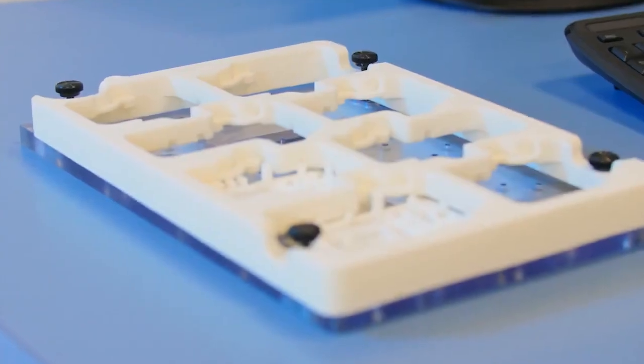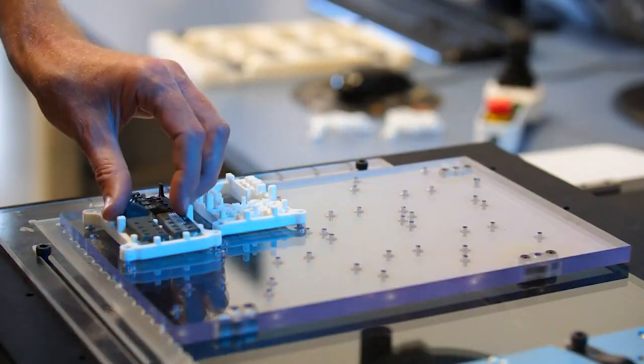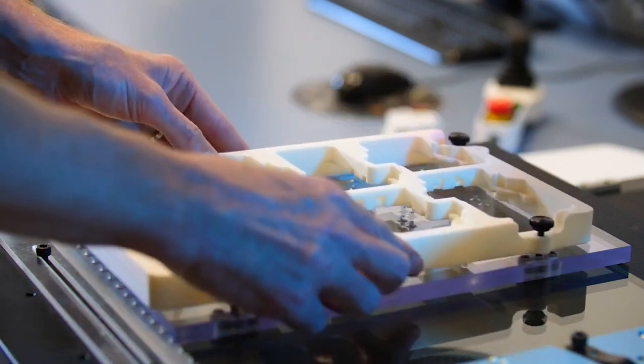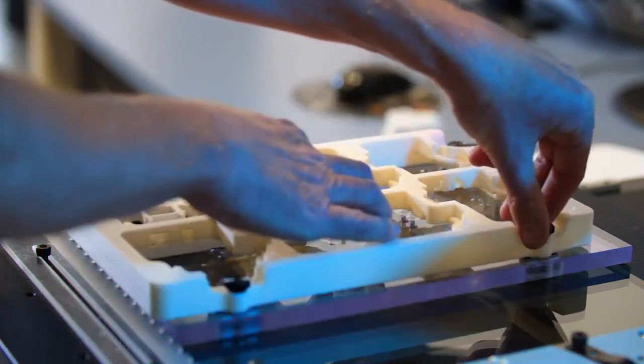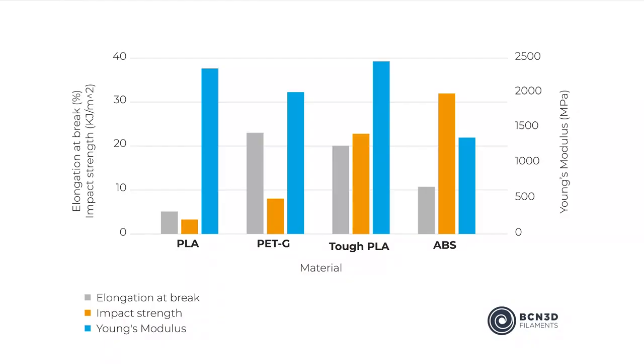PLA Plus, on the other hand, is a bit different. Here at BCN3D, we market it as Tough PLA. The reason for this is in the name. Technically speaking, its capabilities are notably superior to those of common PLA. It has a somewhat higher thermal resistance, being able to withstand temperatures of up to 70 degrees.